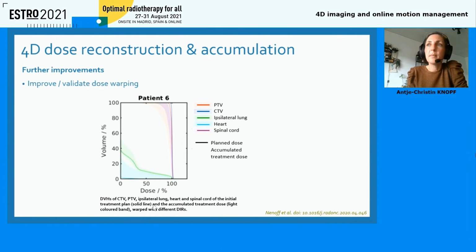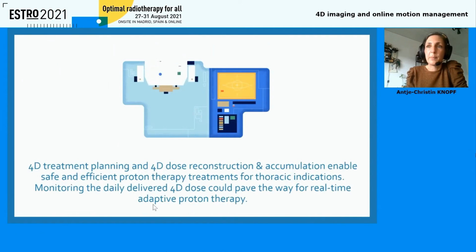This idea has been published by the group in Switzerland at PSI, and would be a way to overcome this limitation. And finally, this approach is highly based on dose warping. There is in the literature a lot of mentioning that the form of the image registration on which this dose warping is based has some limitations by itself as well. And I think there is still work needed to improve and validate these dose warping algorithms.